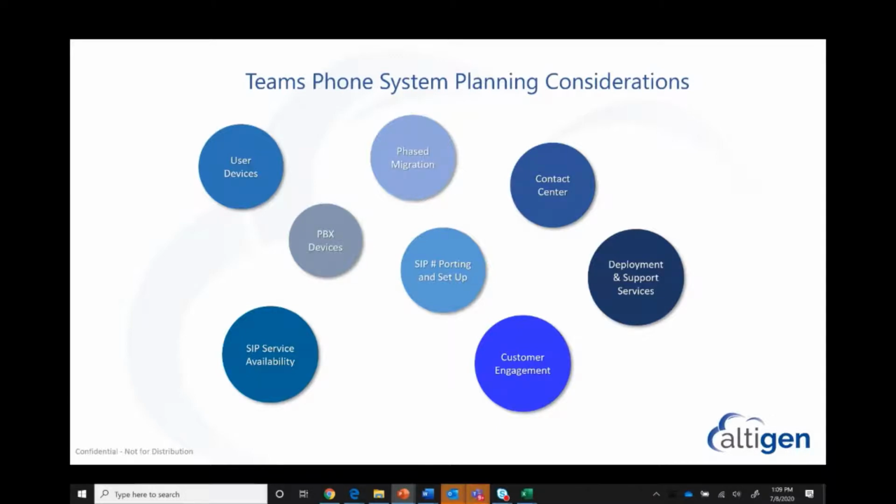Another big question we get is SIP service availability. These are what customers are considering when they're doing their planning. For the multinational customers primarily, many of our customers are headquartered in the UK or the US, but they have branch offices in various countries throughout Europe or South America or Asia. And it's a real challenge to figure out, how's the SIP service availability? How do we replace my phone systems in those various countries? We'll advise you on how you can do that most cost effectively, with either our direct routing service with Microsoft calling plans or with one of our direct routing partners in other countries. So that's a big part.